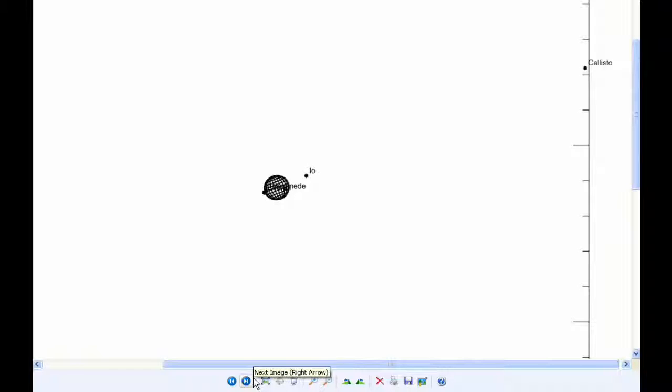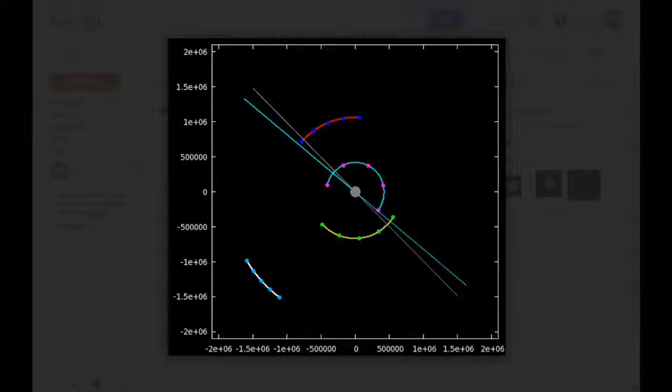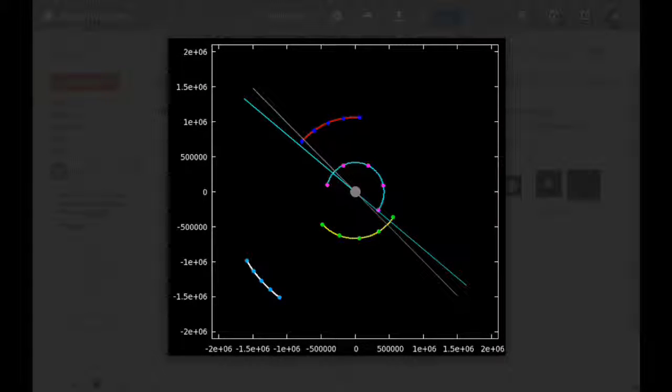There were 9 Jupiter satellite events. First takes place at 1 hour UTC when Io reappears from behind Jupiter. I think I'll put this graphic up. You can sort of look and see when these times are taking place and what the geometries are.